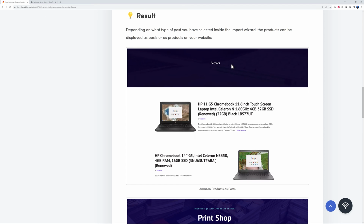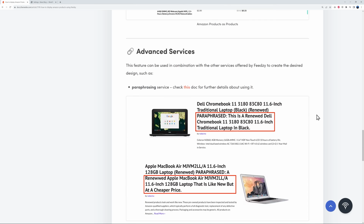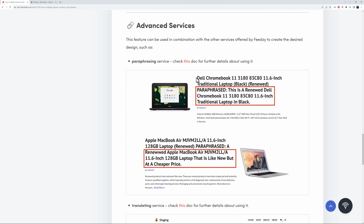So right here, as you can see, you have the header, the footer, and it's going to add those items here as advertisement. And it's going to do the same here as products. And you can also paraphrase the title. So this is the original title.